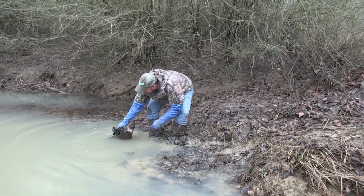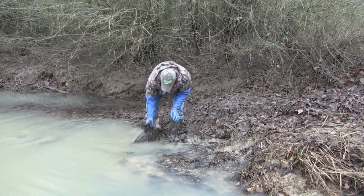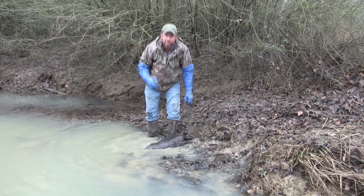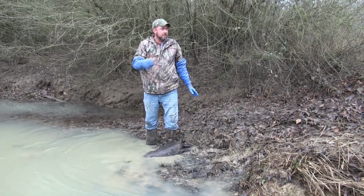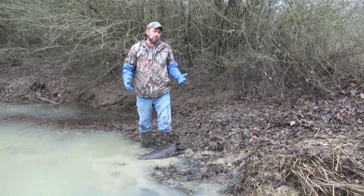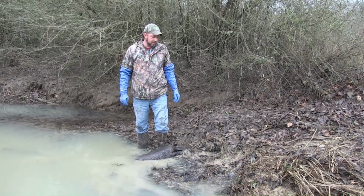Oh yeah, he's kind of all tangled up. Not a bad Mississippi beaver. The landowner will be happy because they've been tearing the place up a lot and digging up the banks, damming stuff up. So pretty much in this situation, regardless of the size, it's still a good thing to catch one.